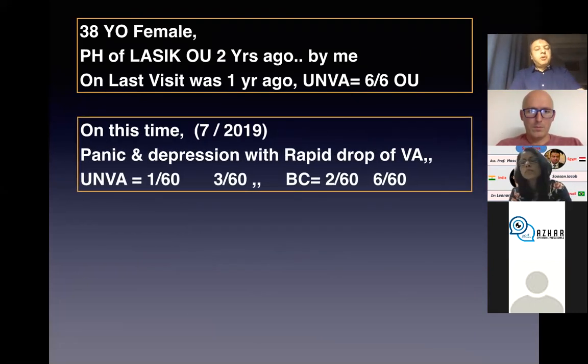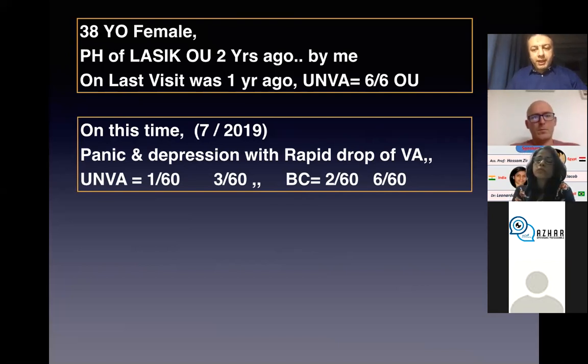Then on the second presentation, in July 2019, she was in panic, with depression and a rapid drop of visual acuity. The unaided visual acuity was 1/60 in the right eye and 3/60 in the left eye. The best corrected was 2/60 in the right eye and 6/60 in the left eye. So it was a terrible moment.